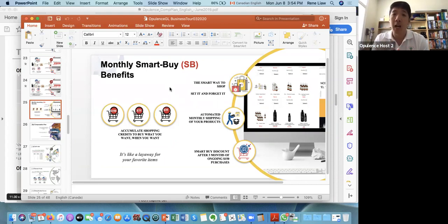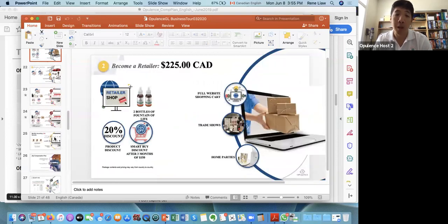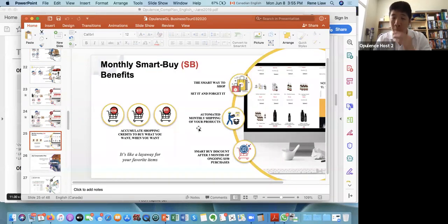One of the biggest benefits of setting up your Smart Buy is that when you purchase $150 a month for 3 months and ongoing, meaning continually, even after the 3 months, you will unlock an extra 10% discount on top of your current discount. Lifestyle advisors have a 30% discount, promoters have a 25% discount, and retailers have a 20% discount. So by doing this, you're getting an extra 10% on top of these discounts. After your third payment, when the company sees that you've paid $150 in product purchase for 3 months, on the fourth month you then unlock the extra 10% discount.